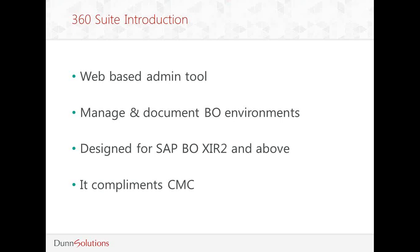For example, if we want to modify an object in the universe, but before that we would like to see a list of all the reports that may get affected because of that modification, we can use the 360 Eyes component and generate a list of all the reports that use that particular universe object.